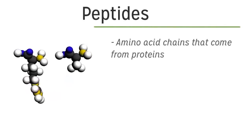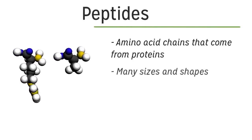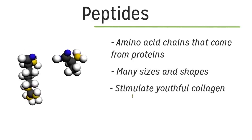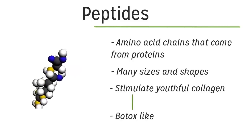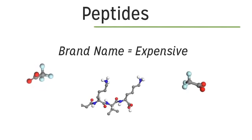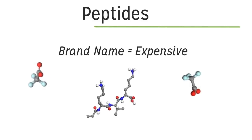Peptides are really small amino acid chains that are derived from proteins. Peptides come in many sizes and shapes and can do everything from stimulating the creation of young collagen to acting like Botox by slowing down muscle contraction and allowing facial wrinkles to fill back in. Most of the brand name and expensive skincare products on the market today contain at least one peptide. Some have 2 peptides and others even 3 different peptides. They each do different things and each are beneficial.